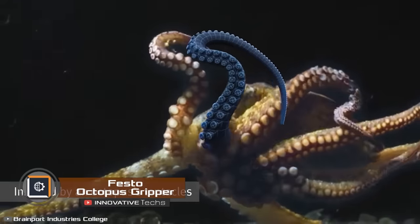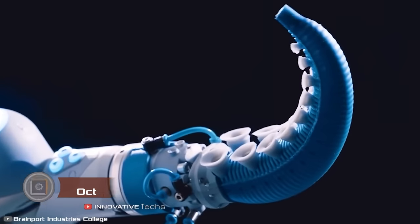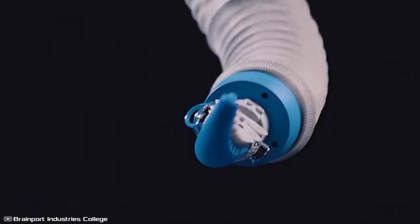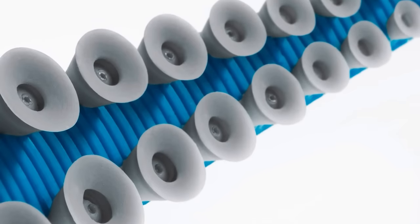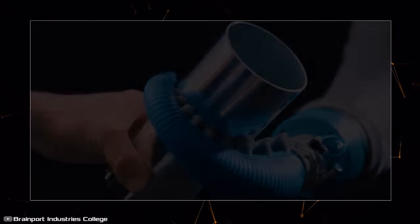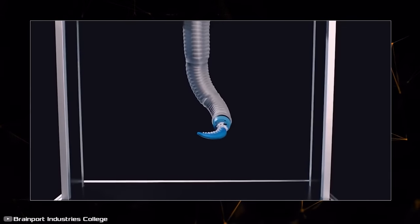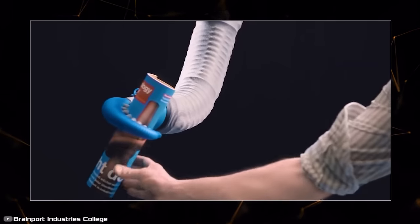Taking biology as a model, Festo has created the Octopus Gripper robot with a mechanized arm resembling an octopus tentacle. The flexible arm is made of silicone with two rows of suction cups on the bottom and a conical shape, perfectly mimicking the soft grip of a living creature. It securely holds objects using vacuum for reliable fixation.